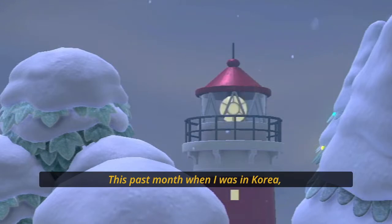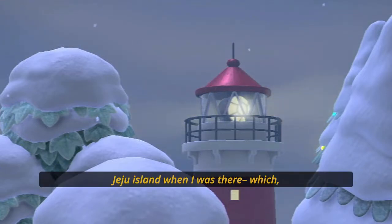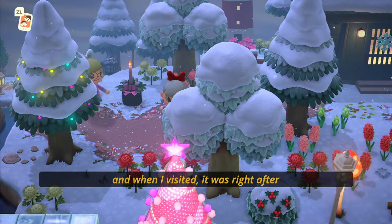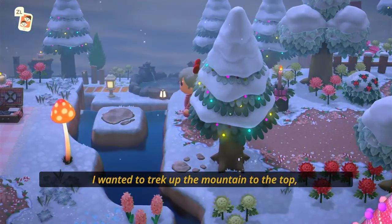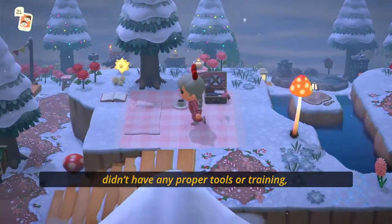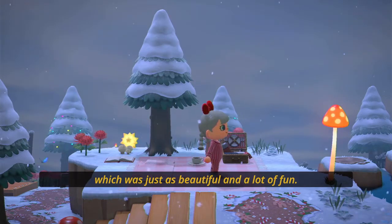This past month when I was in Korea, there were a couple of heavy snowfalls. I actually got to visit Jeju Island when I was there, which I'm very excited to share some footage with you guys later. And when I visited, it was right after snow had fallen and covered Hallasan. I wanted to trek up the mountain to the top, but my parents and I didn't have any proper tools or training, so we took a walk along Saryani Forest instead, which was just as beautiful and a lot of fun.